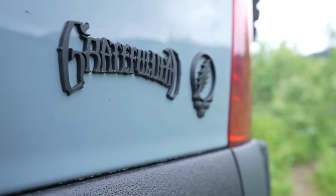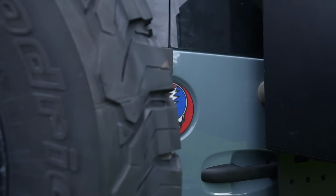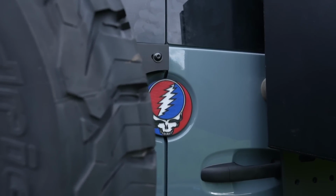Althea got her name, obviously, from a very well-known song title by the Grateful Dead. I'm a huge fan. We pulled almost all the Mercedes badges off, and we did some custom Grateful Dead badges throughout the van, including a custom 3D printed Steal Your Face logo on the rear Mercedes badge.